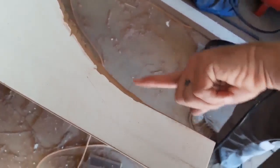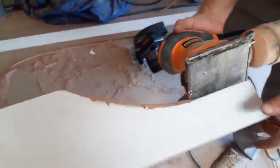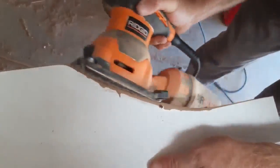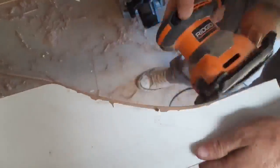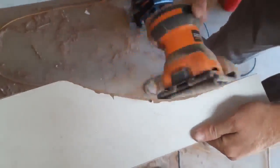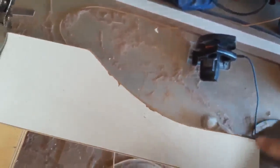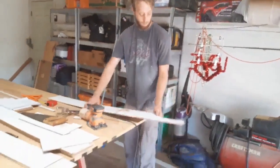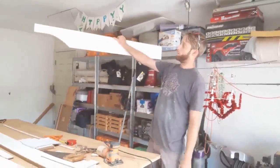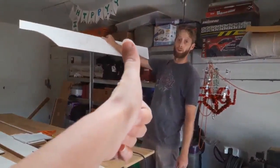Now I'm left with a little bit more of a lip, so I'm going to come in and smooth it out. Let's get her going. And there's my freehand. I think that looks pretty good for the wheel well. What do you think? Only one way to really see, I guess, huh?